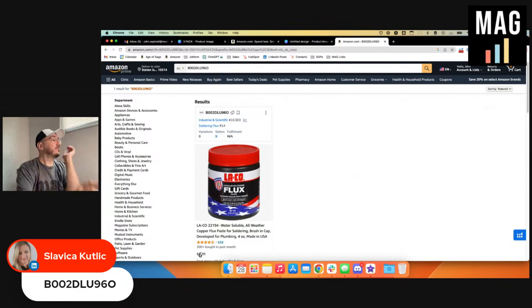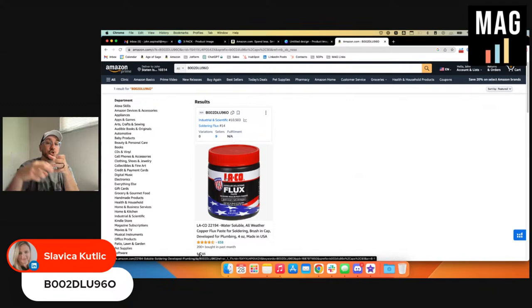LA-CO water-soluble, all-weather copper flux for soldering, brush and cap. Right off the bat, made in the USA, stellar, loving this. What you'd want to show, though, I don't know if you show it yet, is in your hero image, the cap open and sitting on top of the lid. Unscrew it. I know what you mean by the brush in the cap. There's going to be a brush right here, showing the inside solution and showing the brush. That should be your hero image.